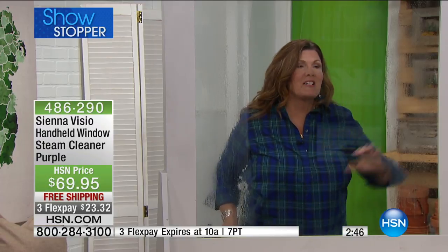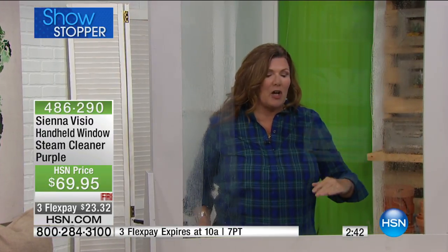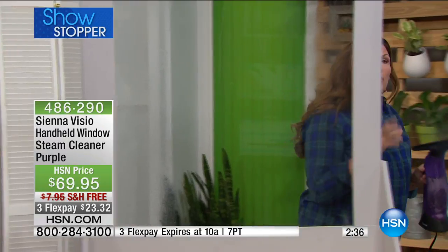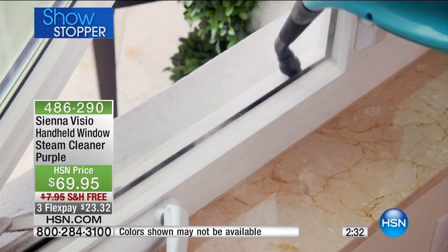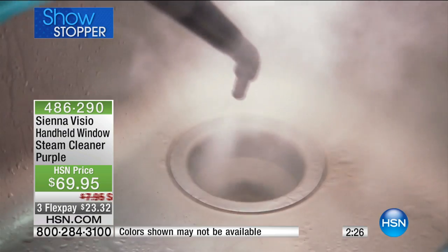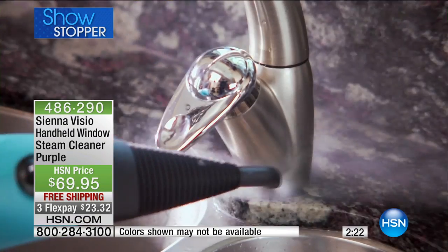prints, kitty nose prints. I have three dogs. I have a really big dog, a medium-sized dog, and a little dog, so I have like solid dog prints 4 feet up on my sliding glass doors. By the way, this also cleans the tracks of your sliding glass doors with that concentrator nozzle around the windows, around the grout, in the sink, around the sink, in the bathroom, in the kitchen, at the barbecue grill, in the car. I mean, you can steam clean everything.